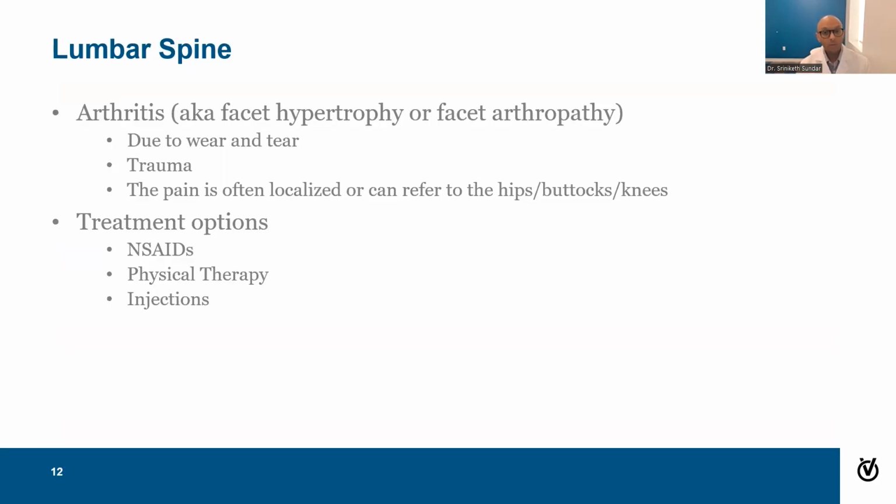And now we jump into the low back. And I think you'll find here there's a lot of similarities to the cervical spine, or the neck. So same thing, arthritis can be a cause of the pain, wear and tear, trauma. This kind of pain, again, can be localized to the low back, to the buttock region. It can sometimes go sideways into the legs, but it often may not be like in a shooting style pain.